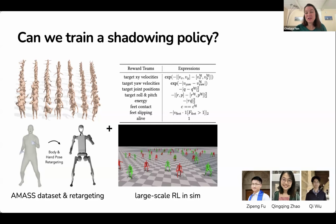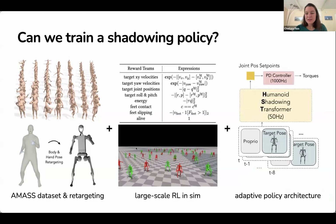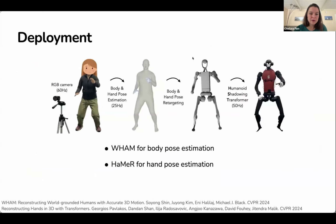And again, there's a policy that's trying to match any input pose that is provided to the robot. And specifically, we'll train an architecture that uses a transformer and is conditioned on the target poses and outputs the torques to try to match the target poses. Cool. So we'll do this in simulation, and we'll use domain randomization in simulation in order to be able to transfer this shadowing controller to the real world.